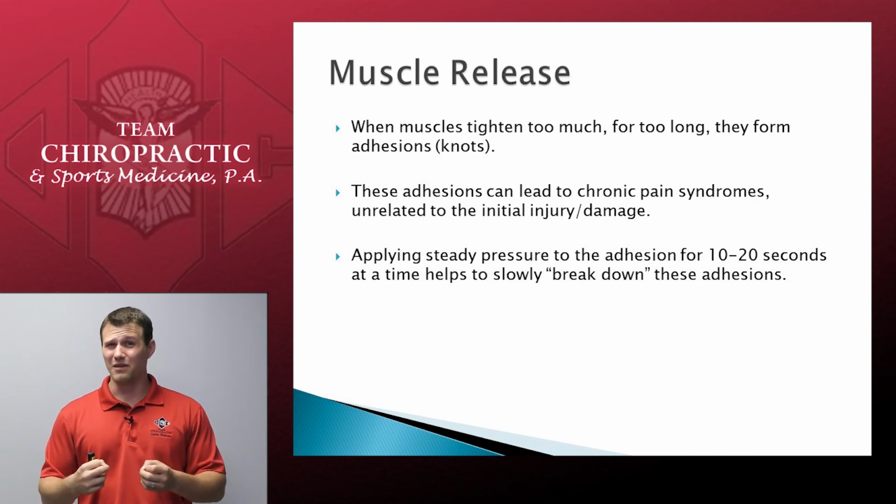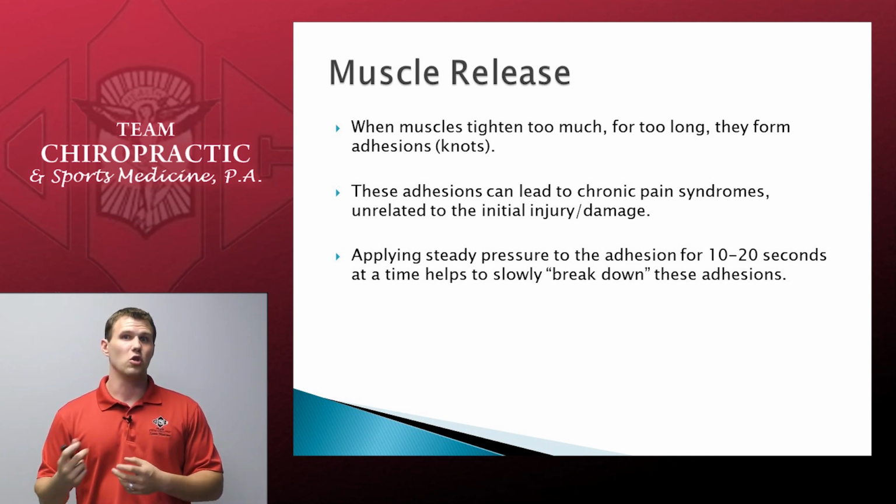Again, they're not really related to the initial tissue damage. And if we allow these to stay there, not only is it going to be more uncomfortable, but it's going to slow the recovery process. We break these down by applying steady pressure to the area for around 10 to 20 seconds in order to knead the dough, if you will.